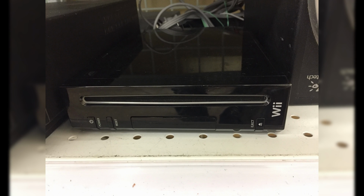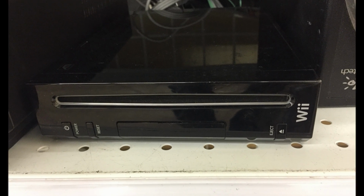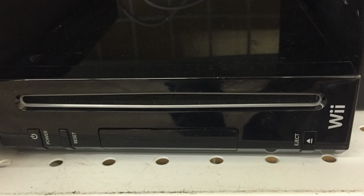So realizing that it's just a black Wii, that kind of makes me feel better for not getting it. Who the hell am I kidding? It doesn't make me feel better at all. It's a black Wii, look how cool it looks! But it's not all bad.